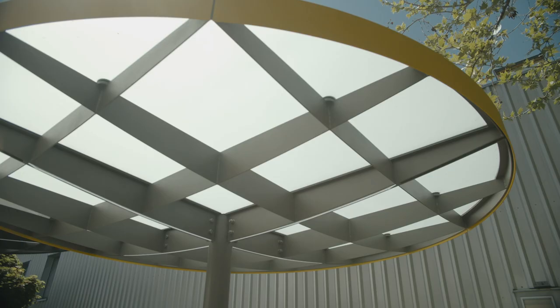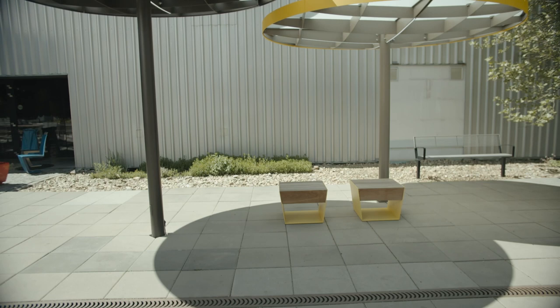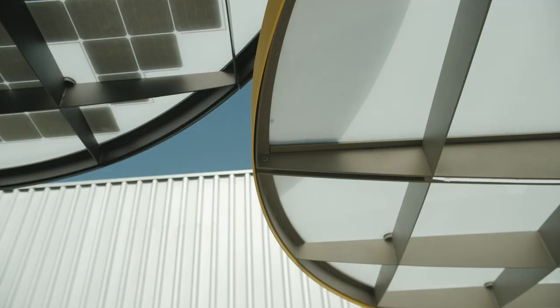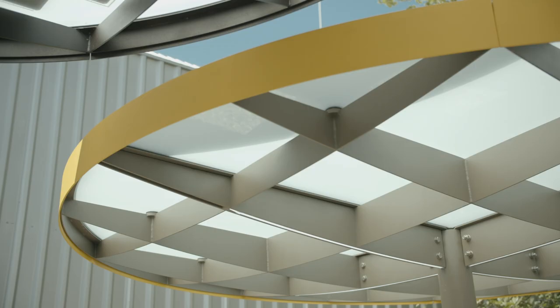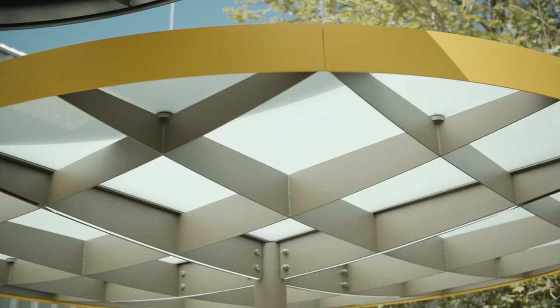Some of our furniture is just too large to show you on this showroom tour, like our bicycle and bus shelters. The Pin Shelter is the newest addition to our lineup. It is a modular system which can be created into any kind of shape, round, square, rectangular, or any other irregular shape you desire. This means that it can fit any type of public space.